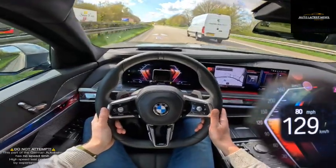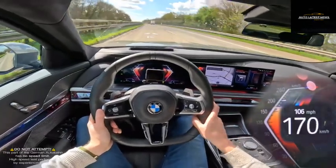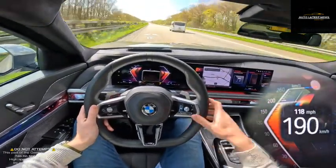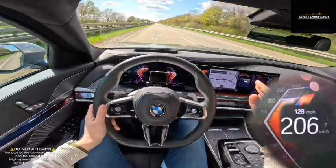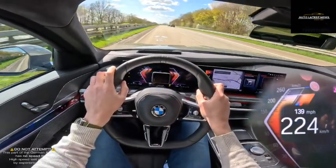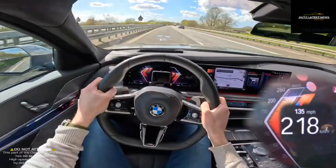Okay, so it's very busy today, as you can see. Well, it's also almost 3:45. So let's hope that we get some more space before the border. But it will do its top speed of 250 kilometers an hour. It will even do a little bit more than that, which is quite rare these days. We have a lot of BMW cars and even performance cars that don't really do their claimed 250 top speed.